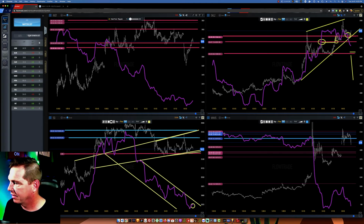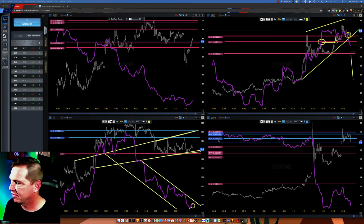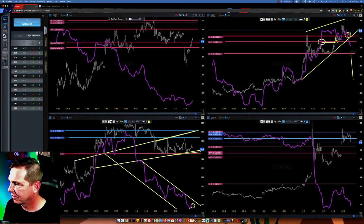16.25, 16.80, $17. See, price came up. It's using that as support and resistance. It broke support. We've got regular block trades, basically just the whole channel right here.